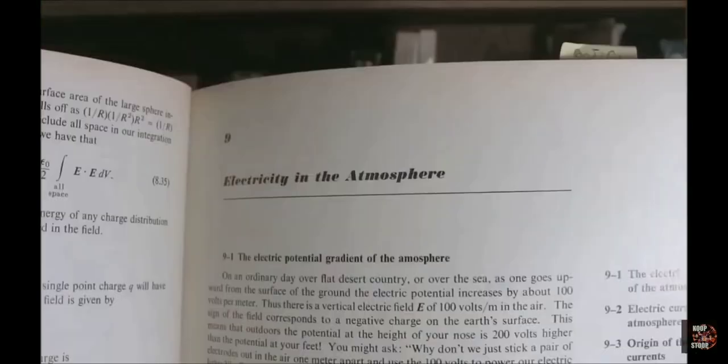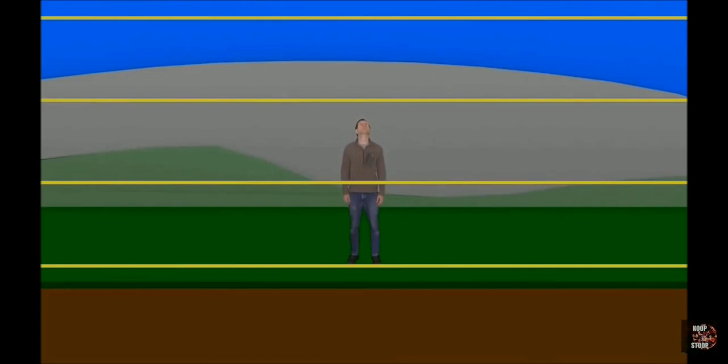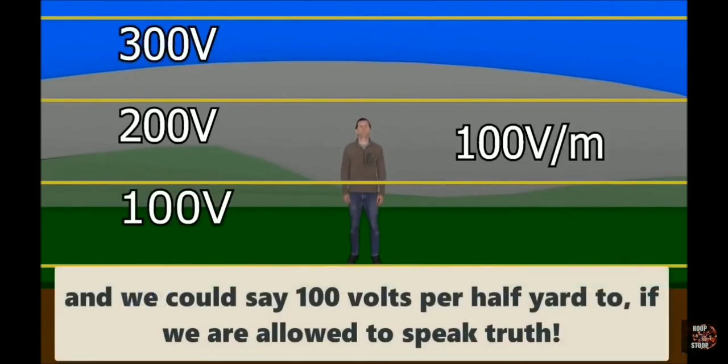Section called electricity in the atmosphere. For every meter you go up in the air, the voltage increases by around 100 volts, or we could say around 100 volts per yard.